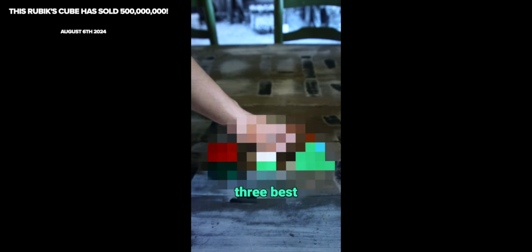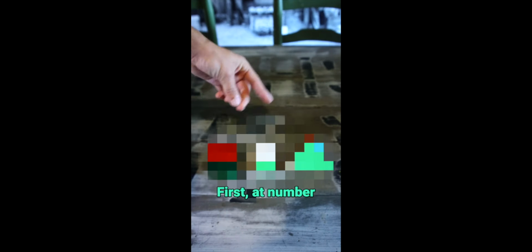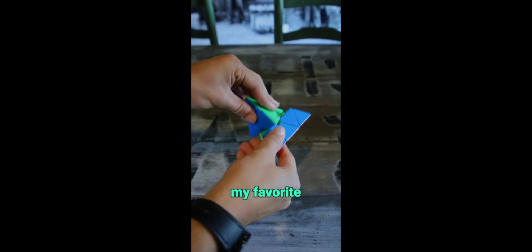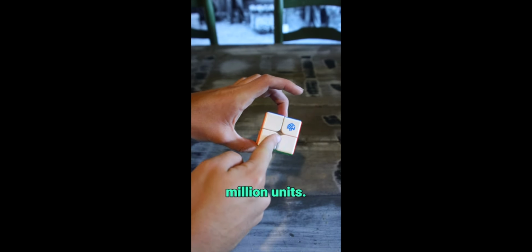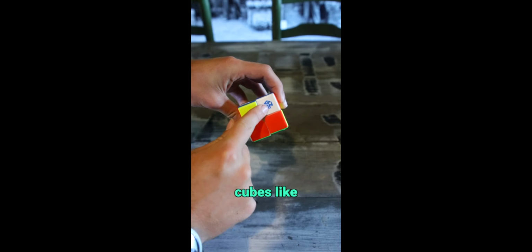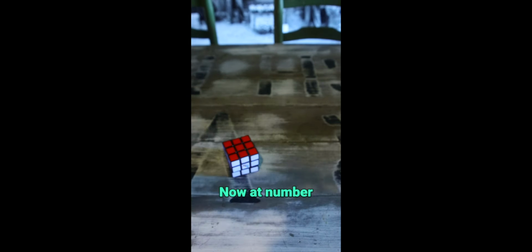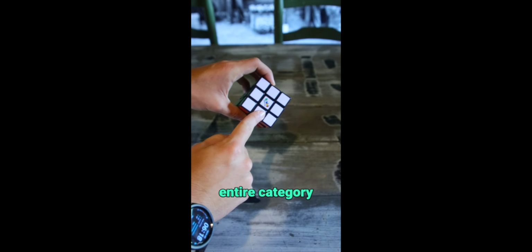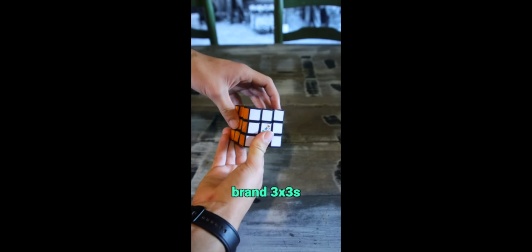These are the 3 best-selling Rubik's Cubes to ever exist, going from the least sold to most. First, at number 3, we have the Pyraminx, which has sold over 90 million units, and it's one of my favorite easy puzzles. But at number 2, of course, we have the 2x2, selling over 450 million units. Not even talking about the speed cubes like this, just the Rubik's brand. So we can guess probably around 500 million 2x2s. Now at number 1, of course, we have the Rubik's Cube. The 3x3 is so popular that the entire category is just called Rubik's Cubes, with well over 500 million of these Rubik's brand 3x3s being sold.